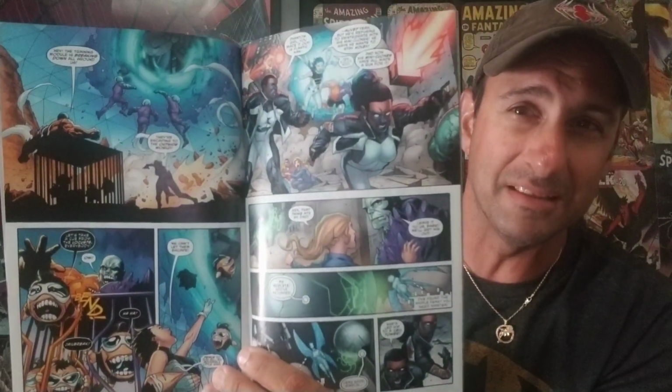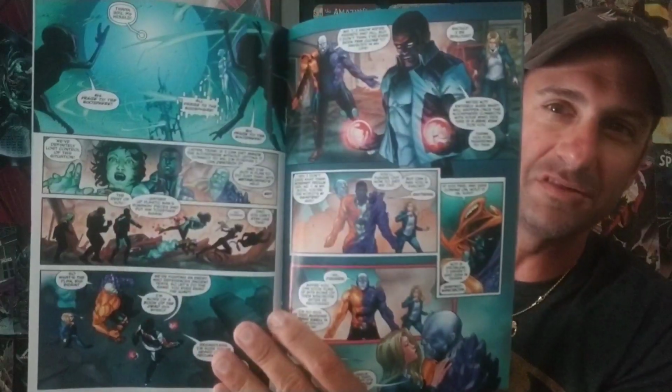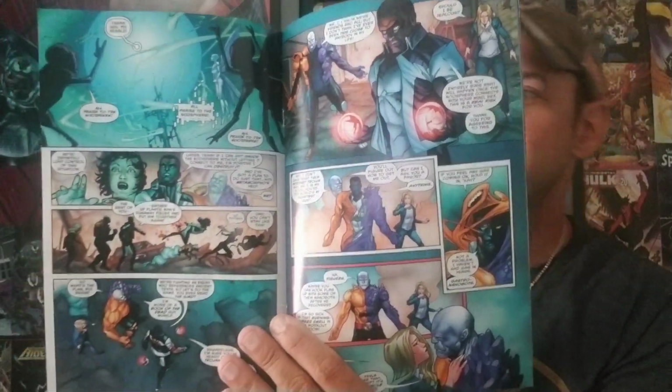Don't cross his path. So whatever's going on in Terrifics right now, again, I'm not sure. I'm surprised that this book is still going on. This is probably one of the last titles that kind of had to tie in with the whole metal situation. So here we have some more of that interior artwork. So yeah, that is the Terrifics, issue 18.